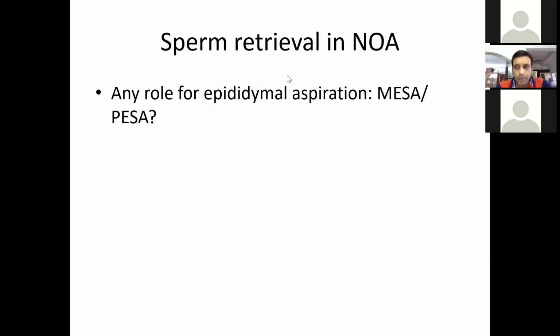Now, coming to one very commonly asked question, is there any role for PESA or MESA, that is percutaneous epididymal sperm aspiration, in a patient of non-obstructive azoospermia? Now, going back, if you talk about a patient of obstructive azoospermia, then in such a patient, PESA is the most preferred option because the epididymis is pretty turgid and it is very easy, very cheap to insert a fine needle and aspirate, and many a time that aspirate would yield a sizable number of sperms, which can facilitate assisted reproductive procedure. So does the same paradigm also hold true for non-obstructive azoospermia?